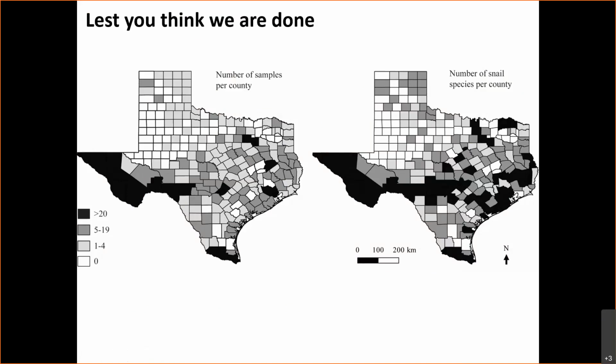And so what you can see is there's more than 50 Texas counties that have no records in our database, and then apparently no snail species recorded. And then there's a huge chunk in gray that only have 1 site. So think about your county and how many different natural areas and habitats and places you might see snails. 1 sample is not really adequate to represent any of those counties. So clearly we have a lot to learn.